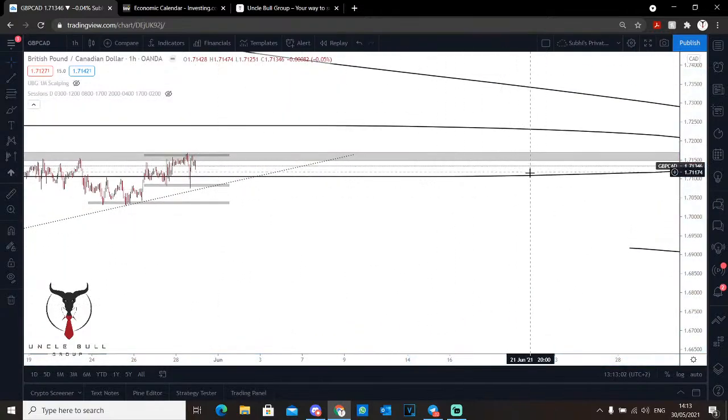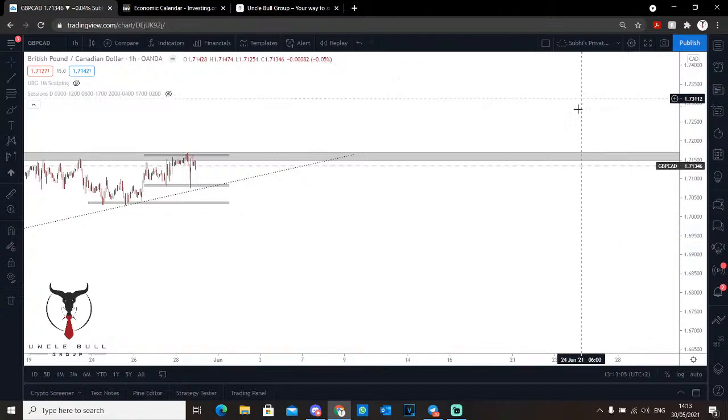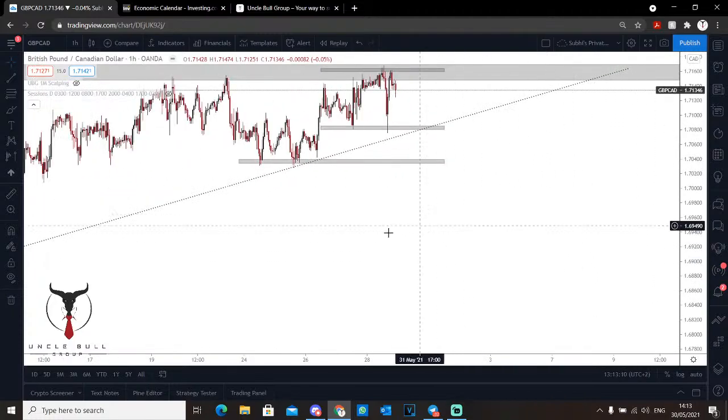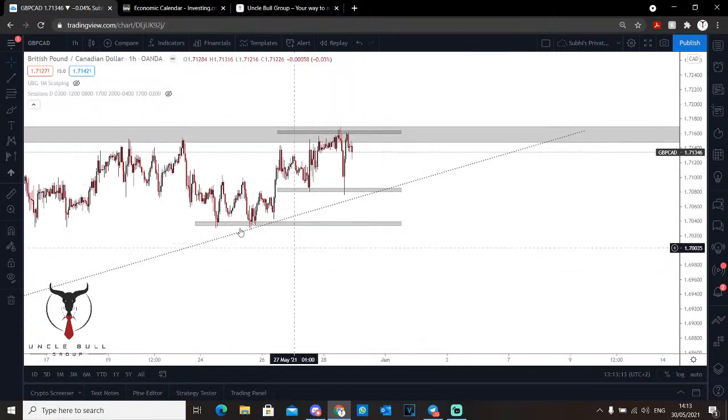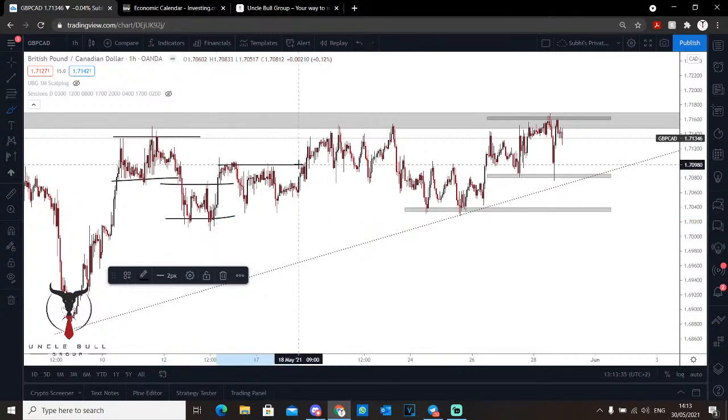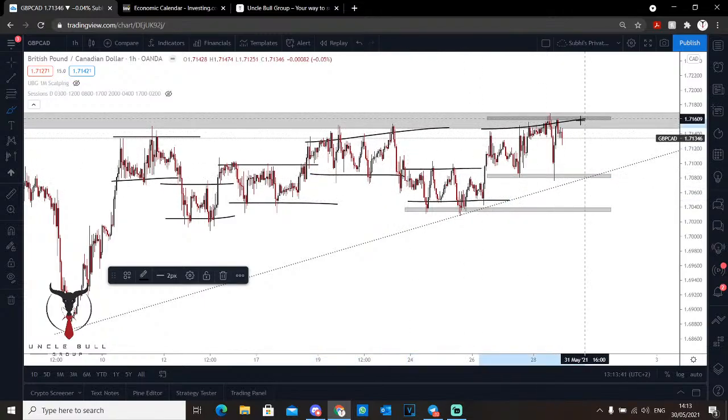So we've already explained why we think the pound might drop. We've already explained why we expect a stronger Canadian dollar. So from a fundamental perspective, we can expect a drop on the pound against the Canadian dollar. However, the pound against the Canadian dollar technical price action is extremely choppy. Consolidation here, consolidation here, another range here, another range here, another range here, another range here.